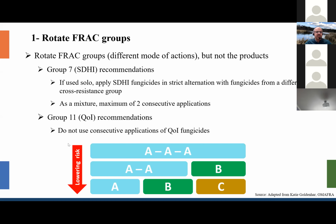In case of group 11, for example strobilurins, do not use consecutive applications of strobilurins. For example, in case of cucurbit powdery mildew, it is not recommended to use it more than once. In this diagram, it is just the pattern of use of a group of fungicide. For example, in the first bar, if we are using the same product repeatedly 3 times, AAA, then there's a high risk of resistance development. But if we rotate it with, for example, B, a multi-site fungicide, the resistance risk will be medium. But if we rotate it with different fungicides with different modes of action, for example A, B, and C, then we are lowering the risk of fungicide resistance development.